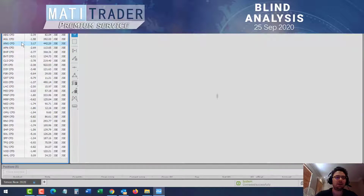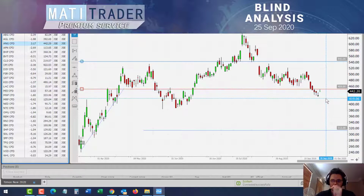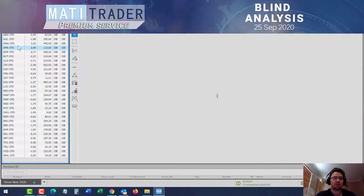Let's carry on. Anglo Gold, our short trade seems to be kind of on track. It did break below. We're in the money, but it looks like it's going to be testing this level, and it's making a doji right now, which is convincing. But remember, an open candle is not a closed candle. All right, so I'm going to be waiting for this to retest, and then we will see what happens.